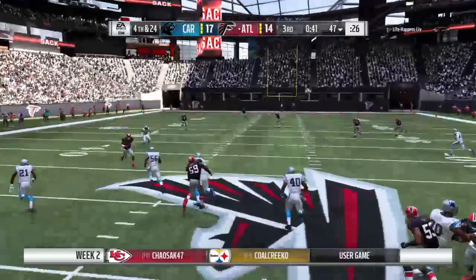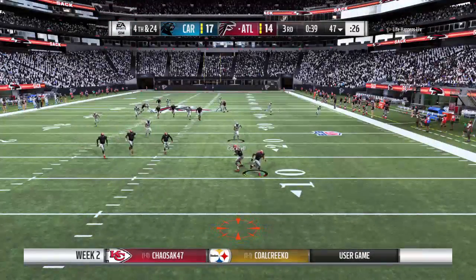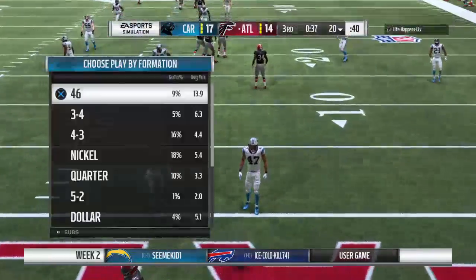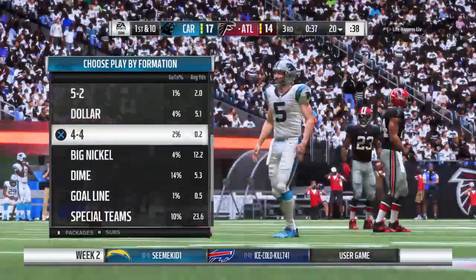He gets this one away, and boy, it's another boomer. And this one hits at the 3 and then bounds into the end zone for a touchback.